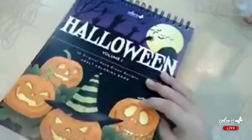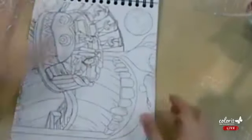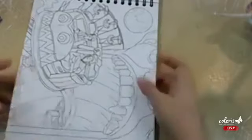Hardback front and back covers. And all our books, as you can see here, are spiral bound on top for easy flip through for right and left-handed colorists. And finally, the perforated pages and ink blotter.